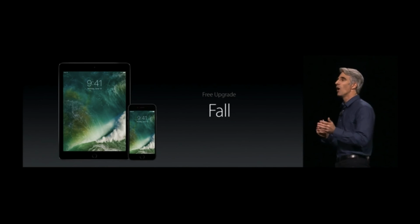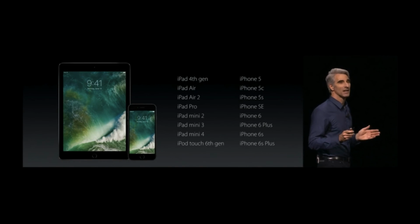I was told that iOS 10 would be supported on the iPad 3, and that the iPad 2 won't be, and that the iPod 5G would be supported. But that has again been disproved: iPad 3 is not in the line, iPhone 4S is not in the line, and the iPod 6th gen is supported, but the 5th gen is not. So this is what it's all about on iOS.